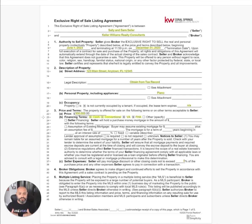Paragraph 3, this is line 22. This is going to be the terms of the contract, the price and terms of the contract that the seller is asking. Okay, again, I leave line 22 blank until I'm meeting with them, at which point, once they say yes, we want $500,000, that's when I'm going to go ahead and write that into the contract, $500,000.